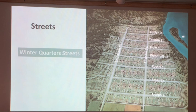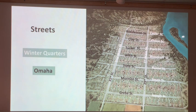This is the streets that I showed you before. This is the diorama upstairs that shows the layout. So you have First Main, Second Main. Second Main on the north end was where the little town center was, where Brigham's home was, the council office, the Octagon home, and many businesses that were used there. So if you add on to this the Omaha streets, you can see the current street names.